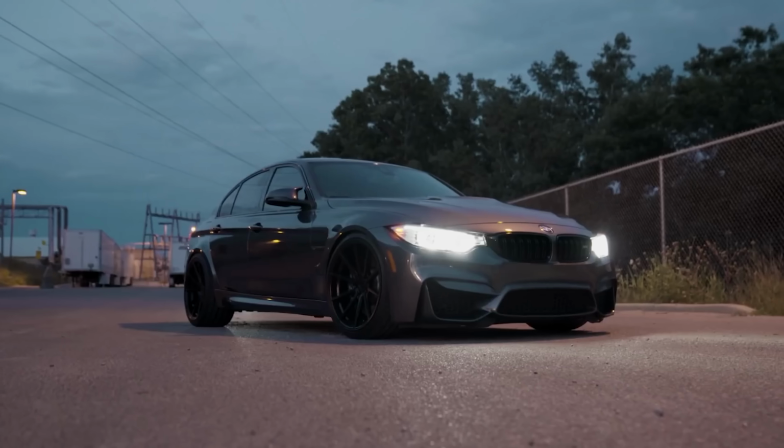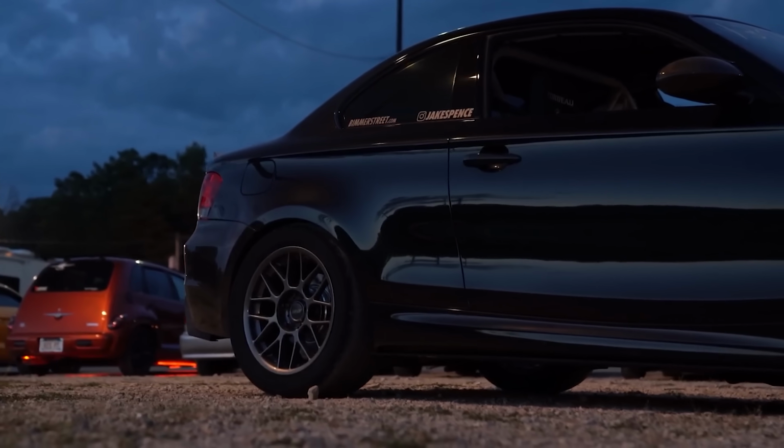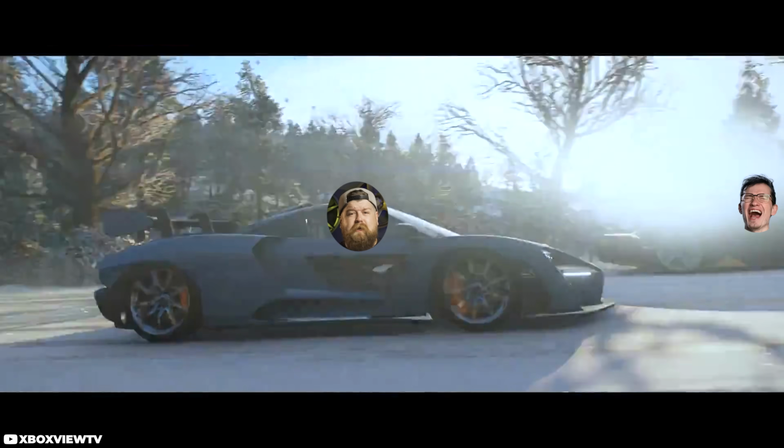Now, unless your goal in life is to be a boring person, you probably can't resist the instinctual urge to modify your vehicle. Car guys like you and I, we want to make our car stand out in a sea of neutral colored stock sedans. We want to attract that attention from other car enthusiasts. It's like a Batman beacon shining out in the night to let everyone know, hey, I'm a car guy and I want to talk about cars and I want to play Forza with my car friends, all right?